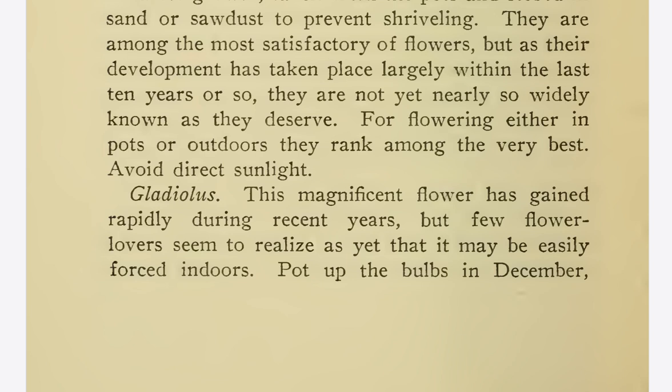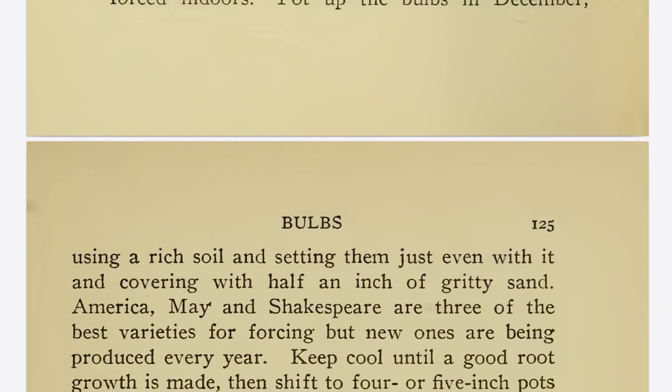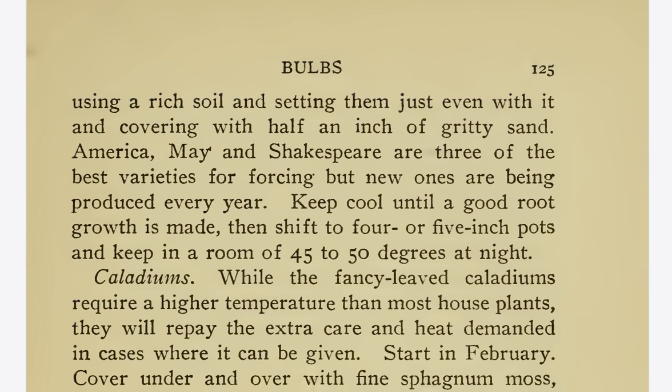Gladiolus. This magnificent flower has gained rapidly during recent years, but few flower lovers seem to realize as yet that it may be easily forced indoors. Pot up the bulbs in December using a rich soil and setting them just even with it and covering with 1/2 inch of gritty sand.